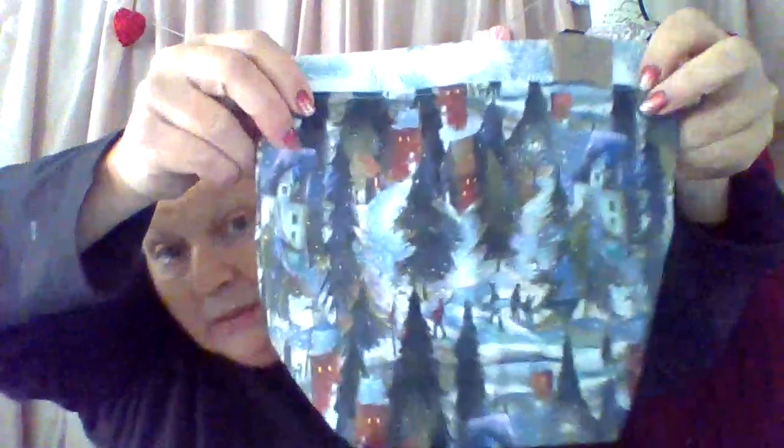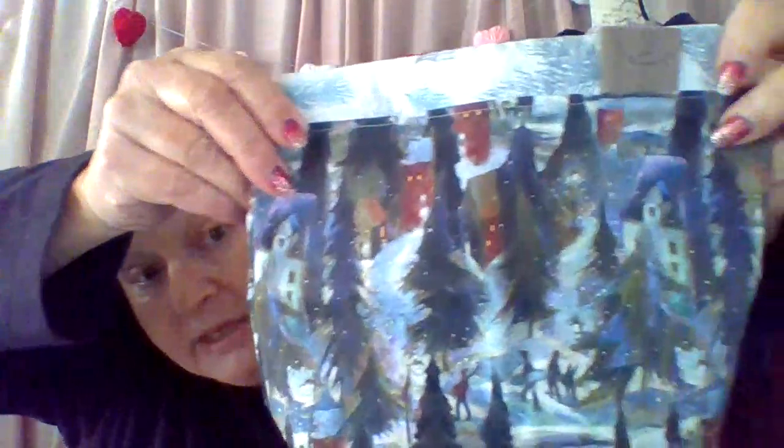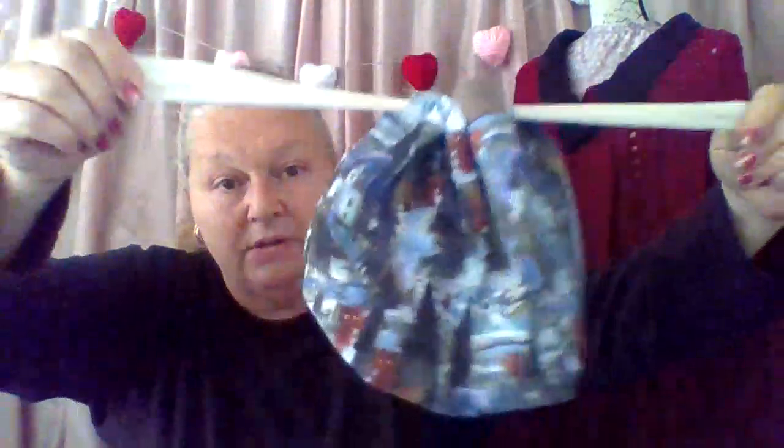But this is so pretty. Oh my gosh, this fabric is so beautiful. It's got Christmas Village on it. Snowy Christmas Village, kids throwing snowballs, and then it's got pine twigs for the edge. And I've always loved her straps. I always love what she uses. And her tag as always.